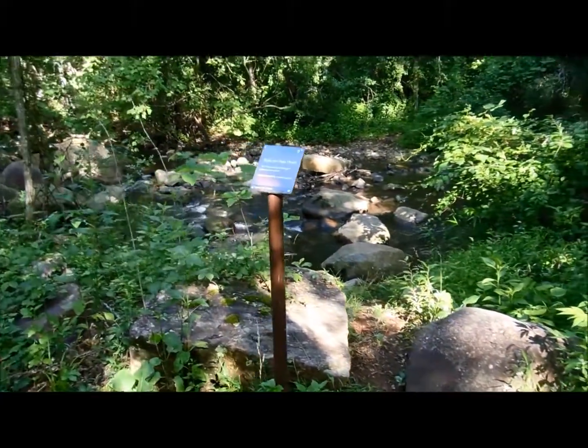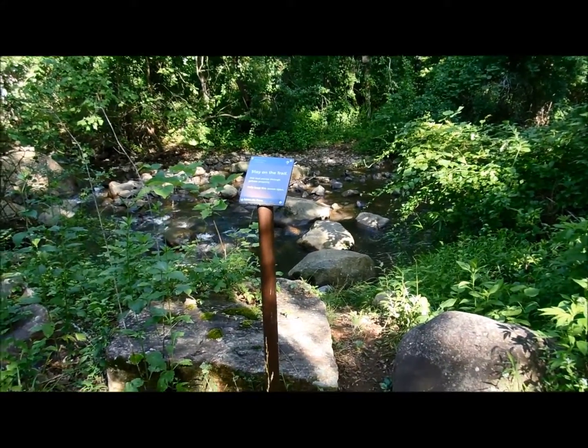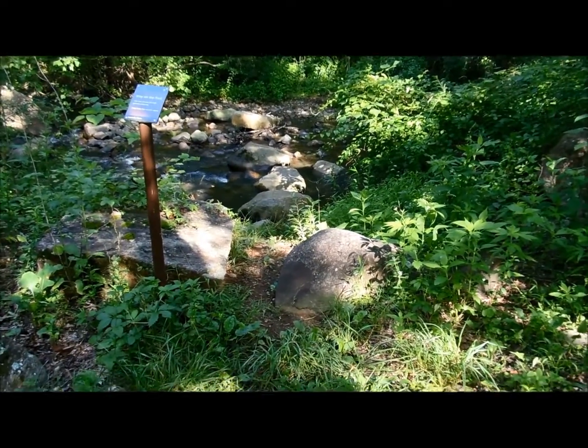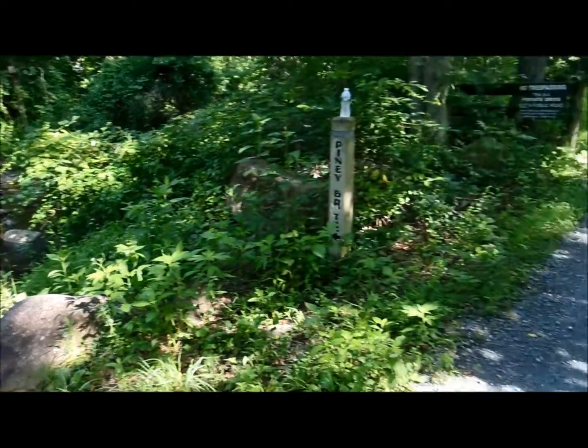Here's a sign that says stay on the trail. This trail passes through private property. Help keep this access open. And somebody's put some nice big rocks down there to hop across Piney Creek.